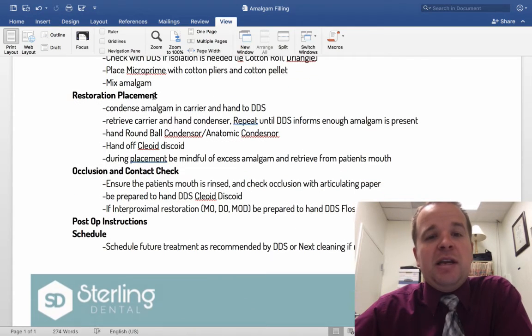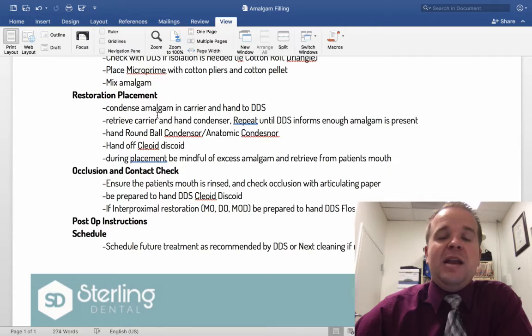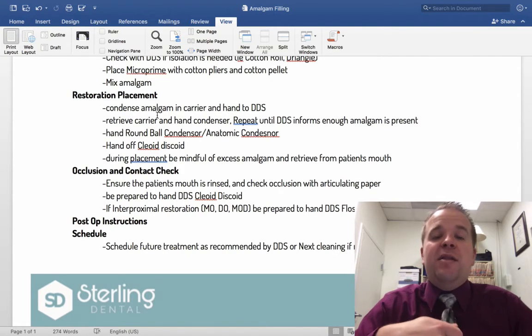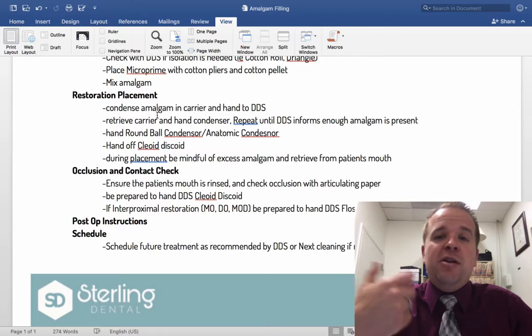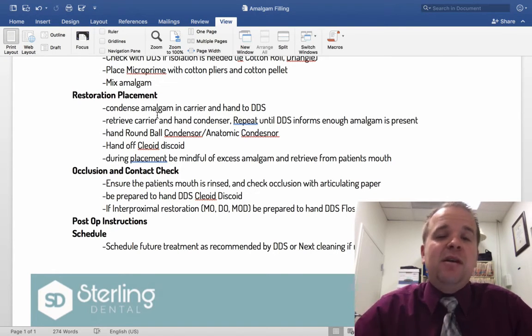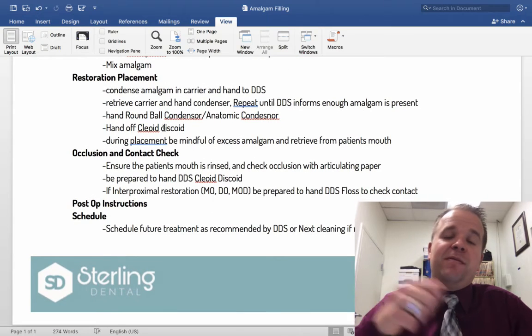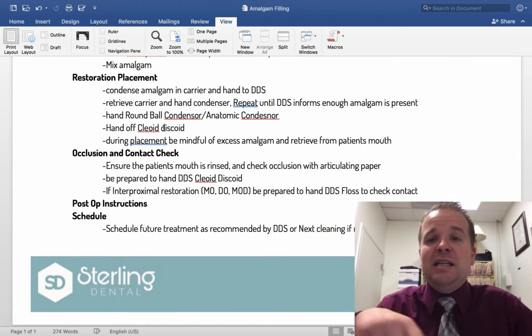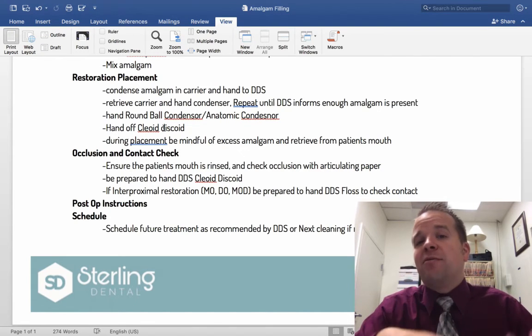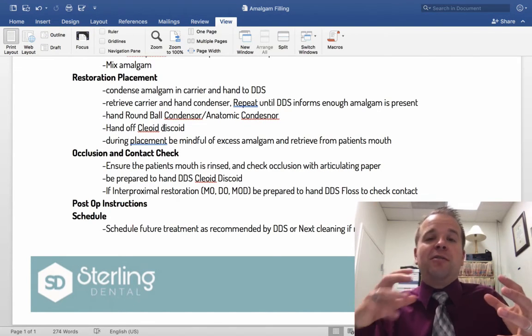Once it's shaken, you'll condense the amalgam in a carrier and hand that to the dentist, making sure that they have enough room to grab it and put it in. Then you'll take that from them and hand them the condenser. Then they'll start packing the amalgam in there. Once that's packed in, you'll be filling the amalgam carrier just in case they need more. Then you'll hand the amalgam carrier and the condenser, and you'll go back and forth until the cavity's all full of that silver filling.